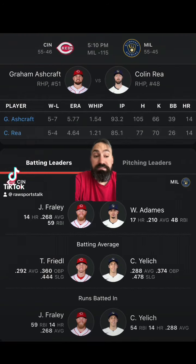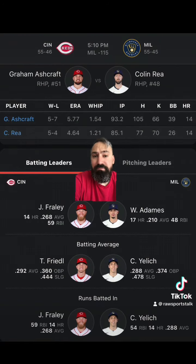Brewers hosting the Reds. The Reds are minus 105 on the money line. The Brewers are minus 115. Over under 9 runs. The Reds getting a run and a half on the run line are minus 190, meaning if you bet them that way and they win this game outright, you'd win. They lose by 1, you win.